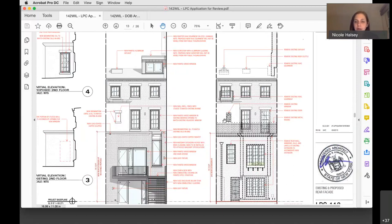And over here on my right side, I'm showing the location of an existing window, which the owners wish to infill with stucco to acknowledge that that imprint once existed. Our suggestion is to also install a brownstone lintel and sill at the top and bottom of that to recognize that this is something that once was.